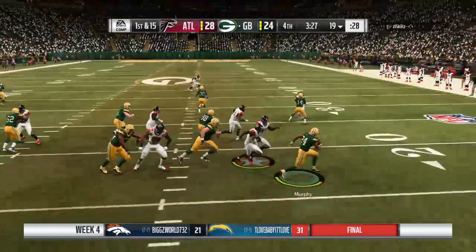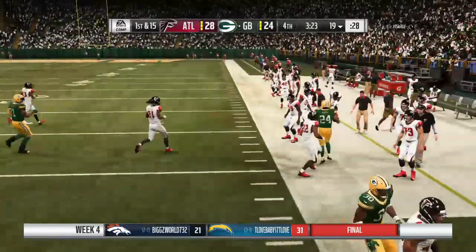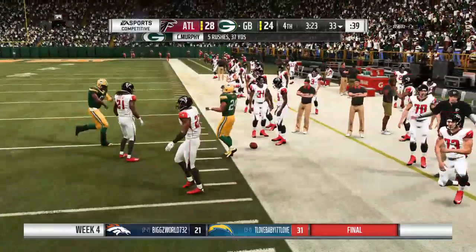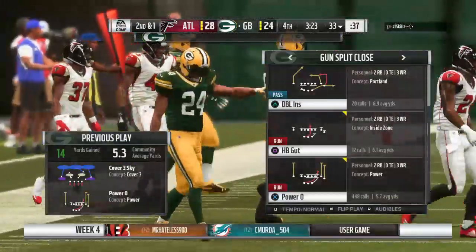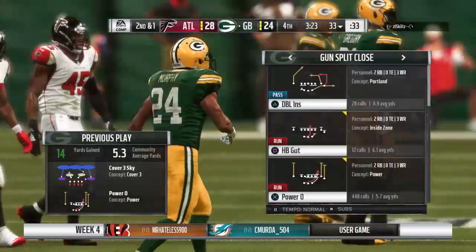They'll run it now out of the gun. Finding room at the 30. And he'll have this past the 30 prior to going out of bounds. 14 yards there on the pickup, and it'll be 2nd and about a yard.